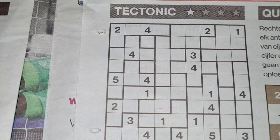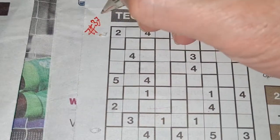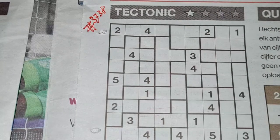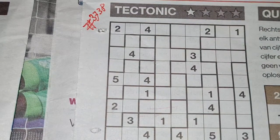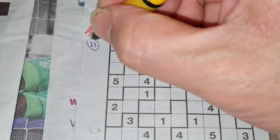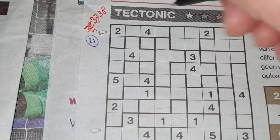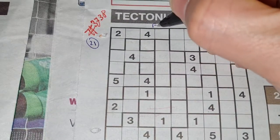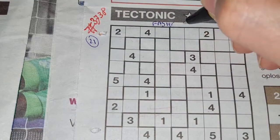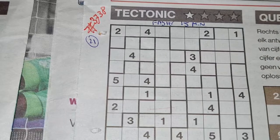Yes. And this will be number, I believe, 3738. Alright. And before I start, I always count the printed digits. Well, this one has 21 printed digits. Should be an easy one for one star. A one-star puzzle. I need to be faster than 50 minutes. Alright, so let's get started.